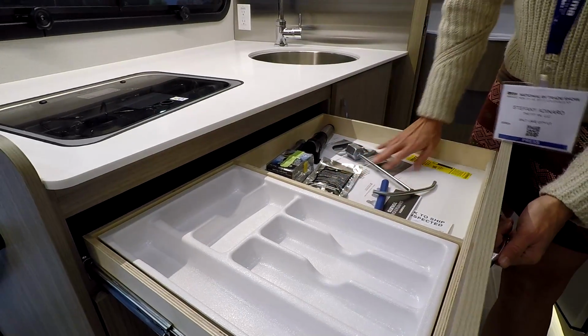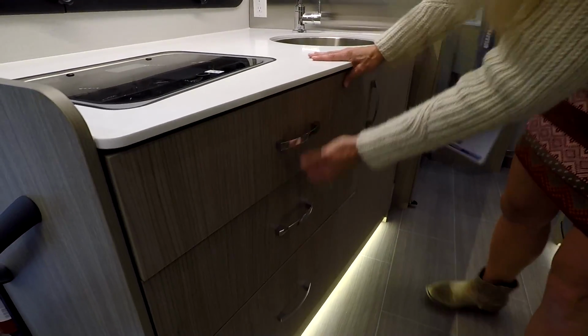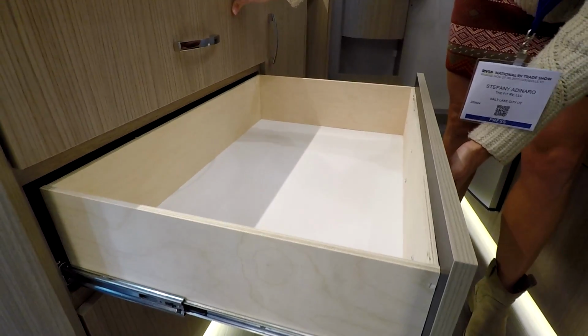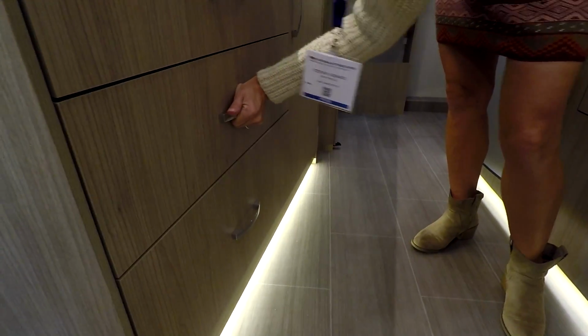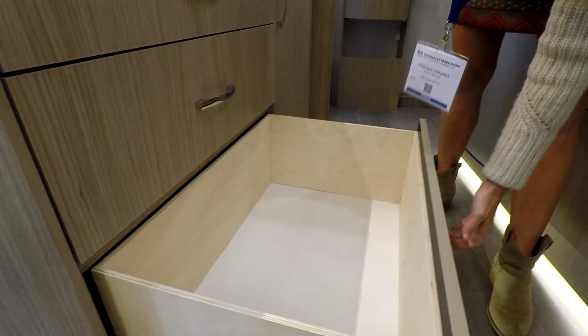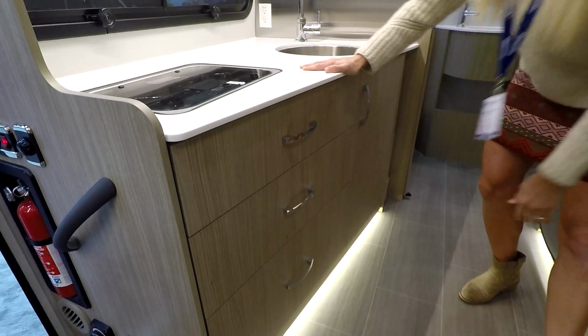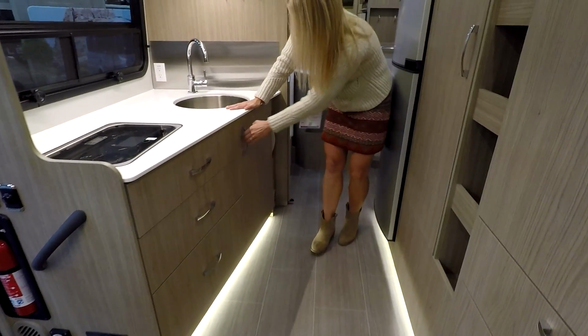Big drawer here for silverware, and I guess that would be the junk drawer that everybody seems to have. These were not soft close, but they latch really tightly, so you're not going to have any trouble with it flying open as you take a corner when you're driving along. That's true, but there's no soft closing. Right, you have to push them hard to close.